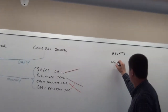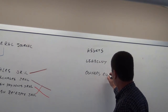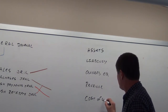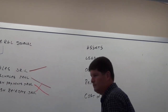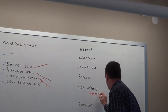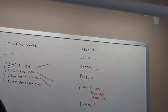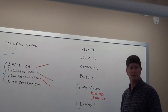We have liabilities. Owner's equity. We have revenue. Now we have cost of goods sold. And then we have expenses. Inside of cost of goods sold, we have purchases and freight in. Good? So what I want you to notice is that these are all expenses, and they all get treated the same.